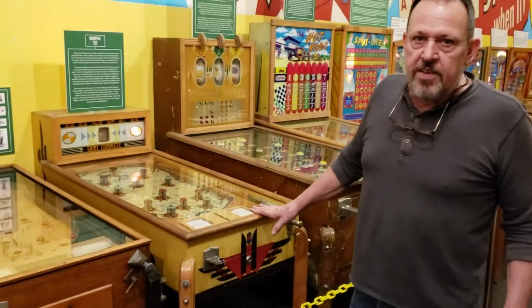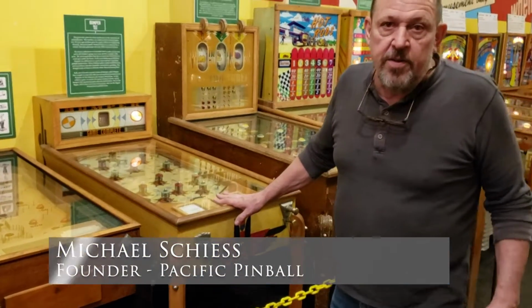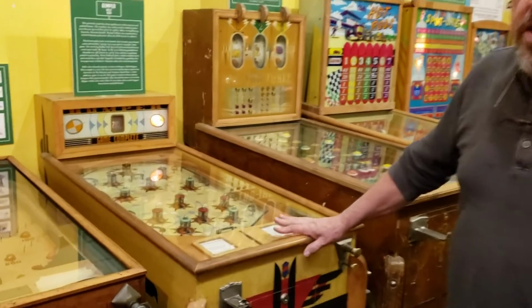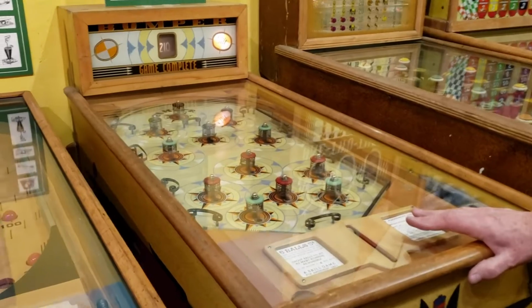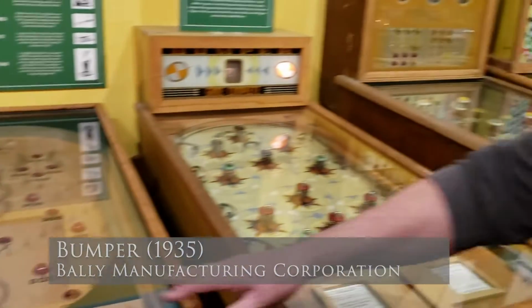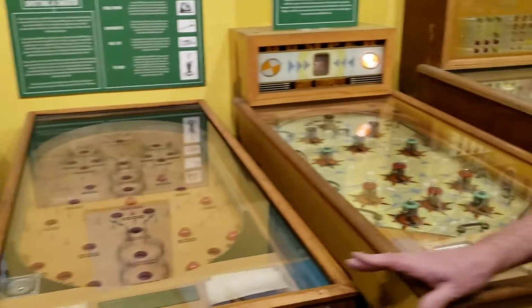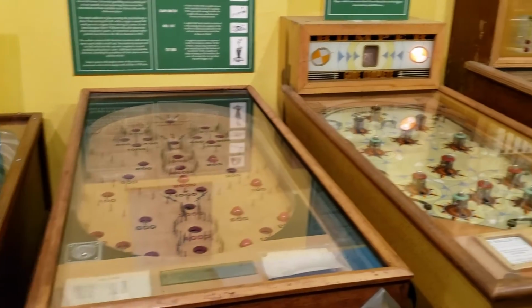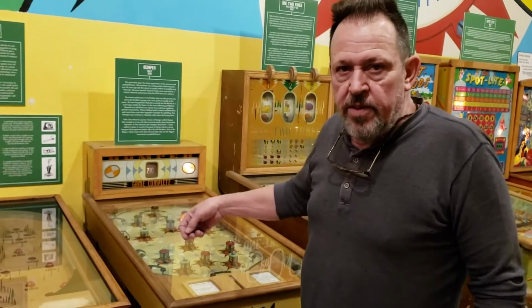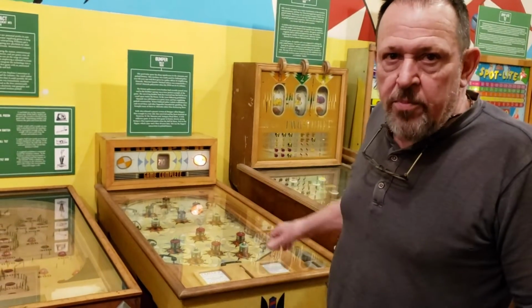We're talking about Bally Bumper. To me, and there might be some people who will argue with me that something else was more significant, this was actually the first electrical pinball machine. This is the first one where the ball's not falling in a hole and you're having to count all your score up.